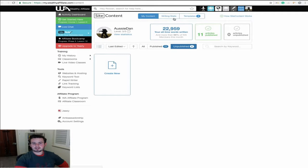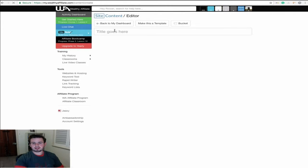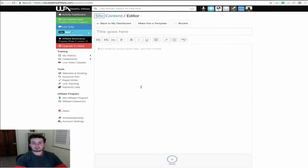The next section is the site content creation. So that's pretty cool. You can click on create content, start a button, you can put your website title, and then it comes up with a text box, you can write all your content in here, and it'll automatically save it every minute or so, so you don't lose all your content if your computer crashes or something happens, which is a pretty cool feature.